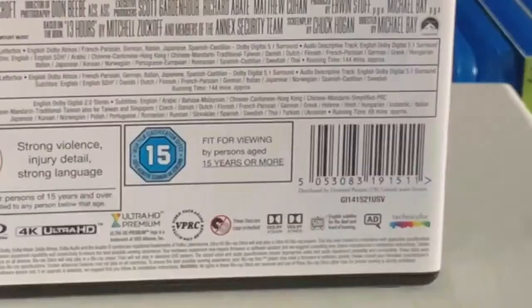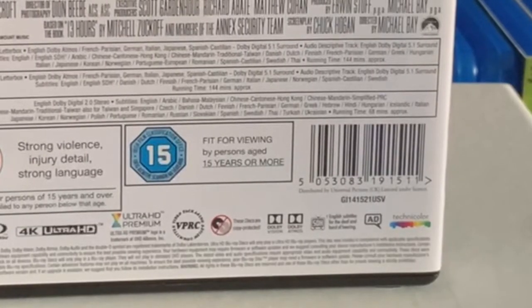It's got Dolby Vision, it's got Dolby Atmos, and it's a great movie to boot. It's one of those where you put it on and you go, oh yeah, you can tell the difference. The Blu-ray to the 4K is chalk and cheese. It's just a step up in every way, really.